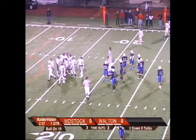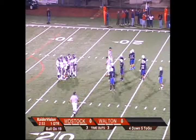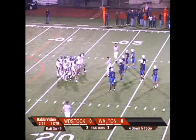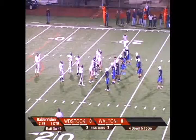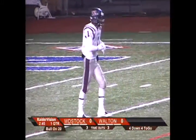Their difference of their option versus Etowah is Etowah reads that dive play. It's my understanding that that's a called dive, and it's not read by the quarterback. They may have had the corner there, but I really like our interior defense right now.